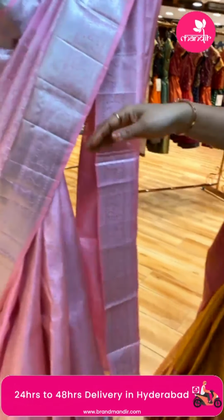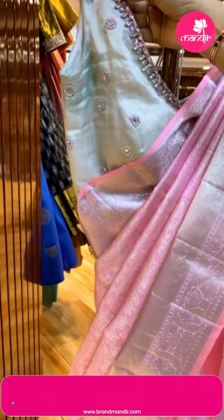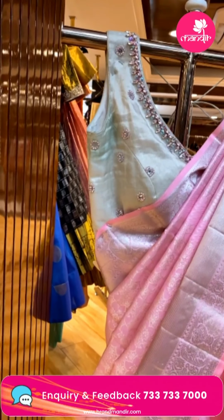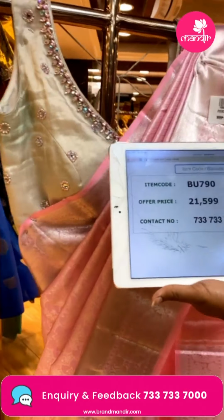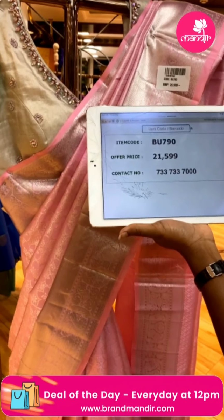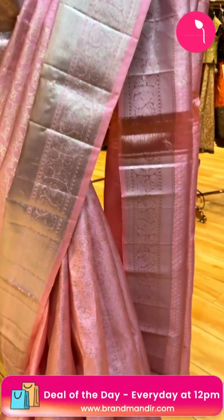The self weave vachindandi. You can go for such kind of silver color blouses with beautiful work. This is from our brand. Very pretty. Ee saree pricing and details kanukundam. It's excluding blouse andi. Blouse is separate. 21,599. BU790 is the code.